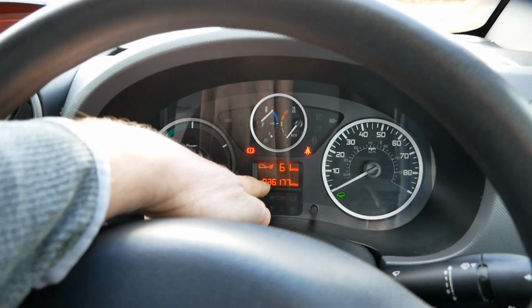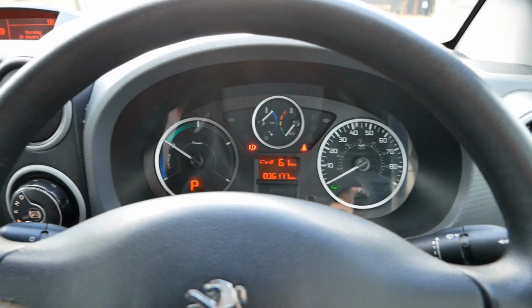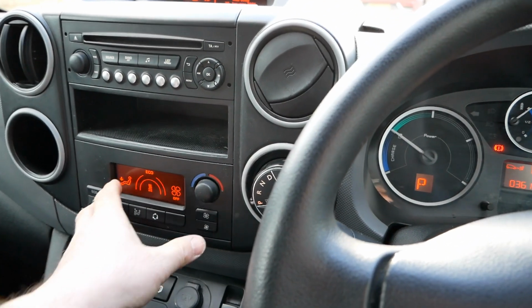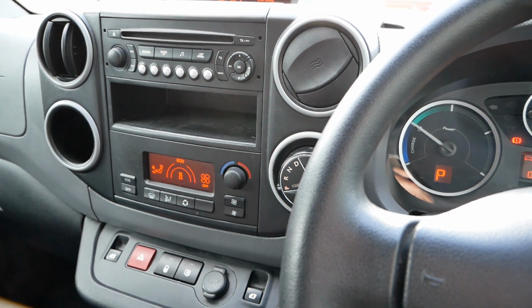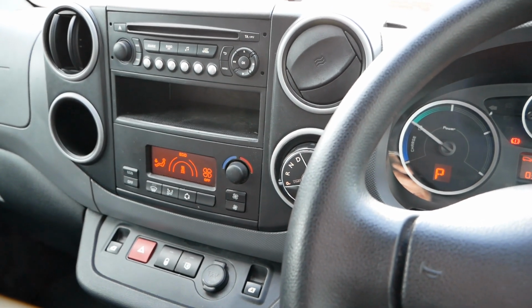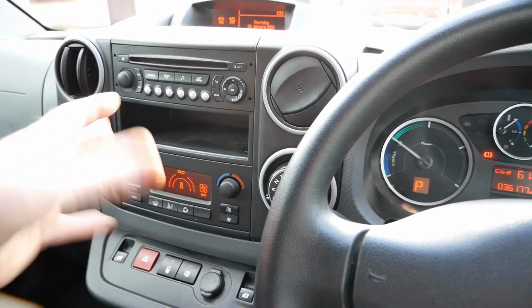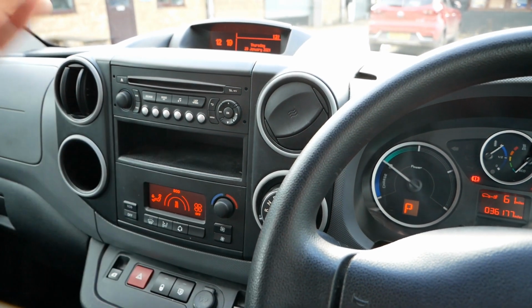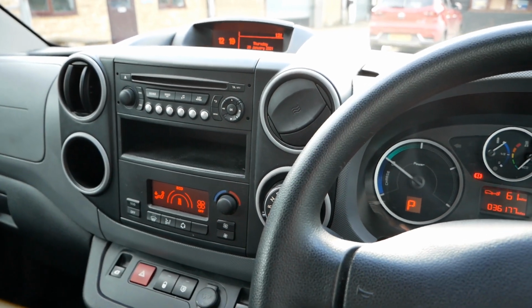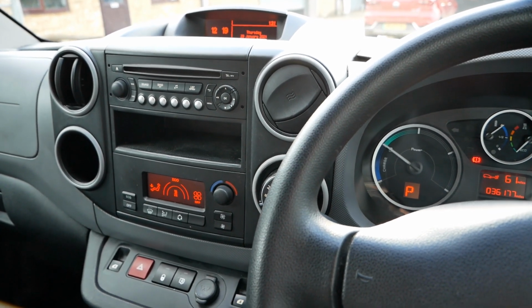So we can see there the mileage is 36,177 miles. These have air conditioning, and they have a resistive heater. You don't get preconditioning on these, so you can't warm them up in the morning when it's connected to a charger. But because they've got a resistive heater, they do get warm very quickly. So in the winter, you get in it and you get heat pretty much instantly, after about 45 seconds or so.